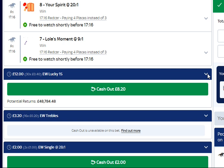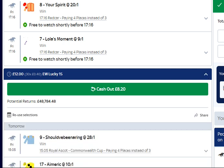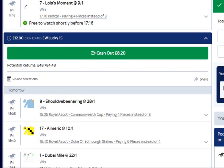And £1 each way singles takes it exactly to £20. So it's £12 from the 40 pence each way Lucky 15 bet, and then 4 selections, all £1 each way, comes to £8, makes it 20 quid. And these are the selections. So once again, I've gone in on Should Have Been A Ring at 28 to 1. It needs to sit just behind the pace or just off the pace, then pounce late. It should have been a ring at 28 to 1 in the 5 past 3 at Royal Ascot.